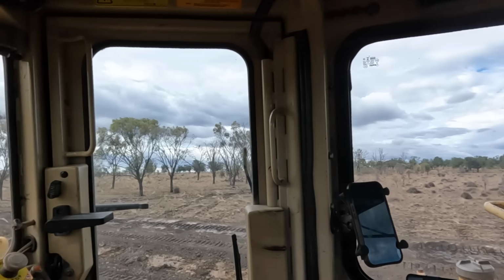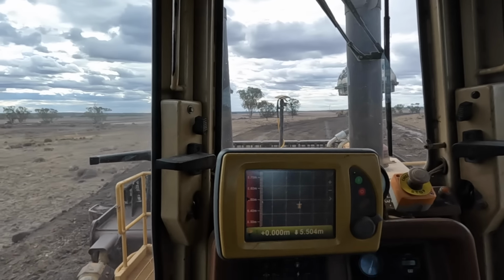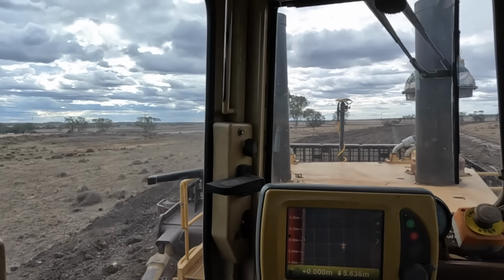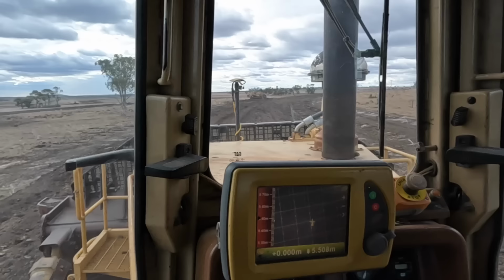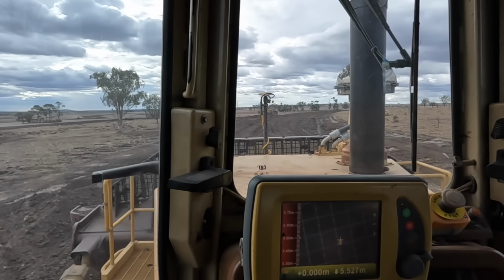G'day guys, we're still on the dozer. Quite a few days have passed. We're just about finishing this job, I hope. So I'm just dressing off the top of the bank. Phil's tidied up all these little jobs, so Phil's just helping me update. Yeah, well, we're nearly done.